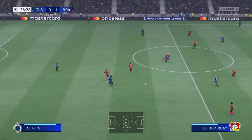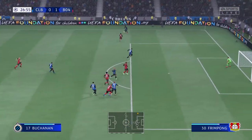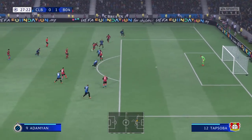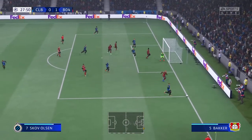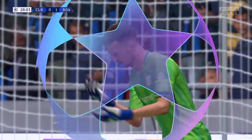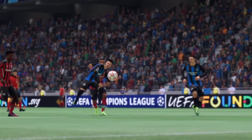Mata. Ritz. Chance to cross. Van Aken. Keeper did his job to begin with. And a corner kick it is. What can they do with this one as they look for inspiration? Well, these fans have had to be patient. Could this be the equaliser?